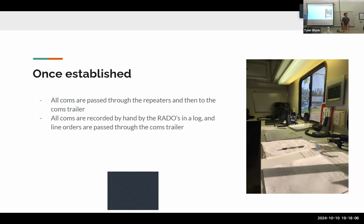Yeah, and all communications are recorded on paper logs. So everything that everyone says is written down by hand. They don't do audio recording, although in district, all repeater communications are audio recorded, but for some reason here they don't. Yeah, so the comms trailer kind of acts as a central location for everyone to just talk to. So basically, if you want to talk to operations in ICP and you're on the line, you go through comms, and it just allows everything to be very centrally controlled.